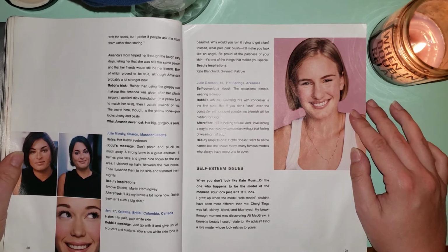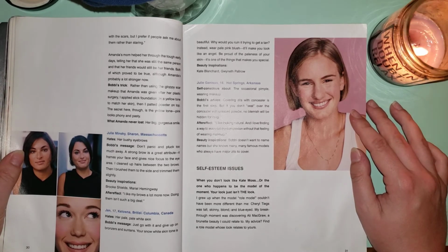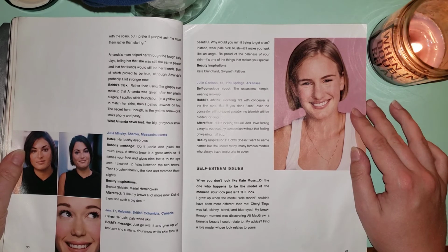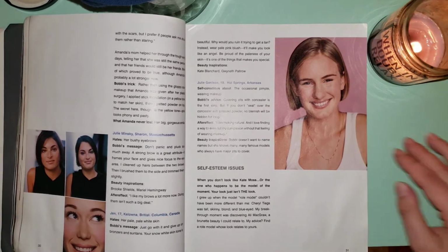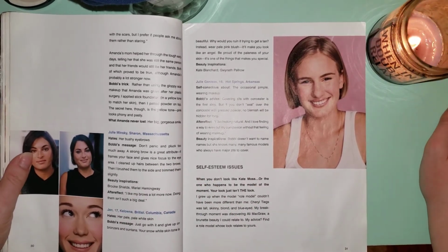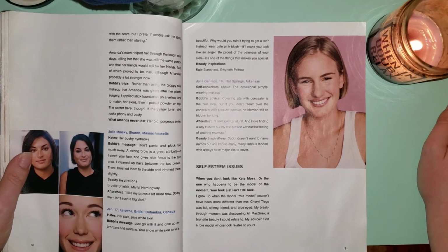Bobbi's trick. Rather than using the gloppy scar makeup that Amanda was given after her plastic surgery, I applied stick foundation in a yellow tone to match her skin. Then I patted powder on top. The secret here, though, is the yellow tone. Pink looks phony and pasty. I have a pink undertone, so I take a little offense to that. What Amanda never lost: her big, gorgeous smile.